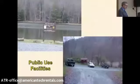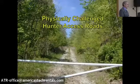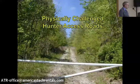We have public use facilities on the WMAs. These include anything from parking lots to, in this case, the picture of the Class Q fishing area, boat facilities onto impoundments that are on some of the WMAs, anything like that allows and helps with the public access to our WMAs. We have what are called physically challenged hunter access roads on many of our WMAs. This allows access for folks that have a Class Q license to be able to get into the areas to either hunt, or on our Class Q impoundments to fish.